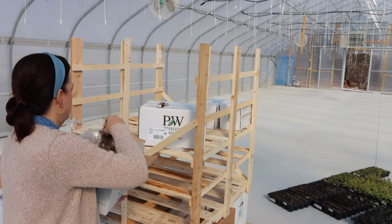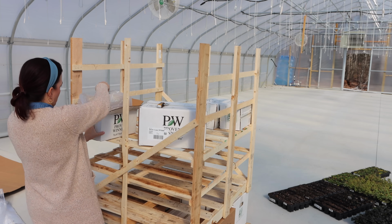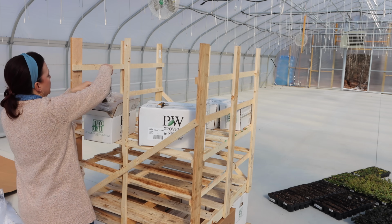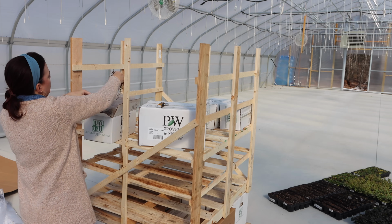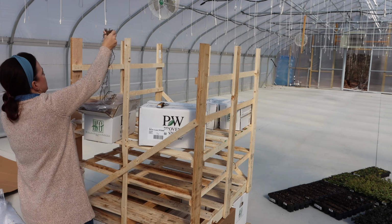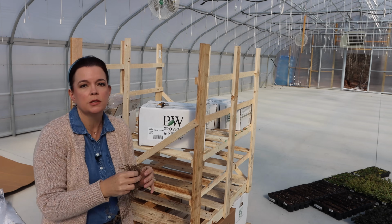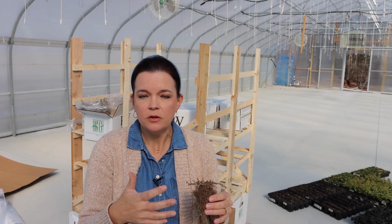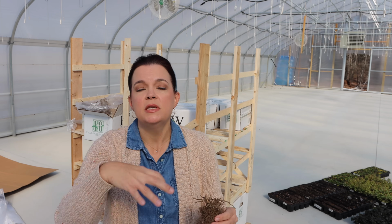So here, this is considered a grade 1 plant, root system. So they come in different sizes. I know some of you that have had experience with bare roots, or you're ordering from a different company, then they come in different sizes.